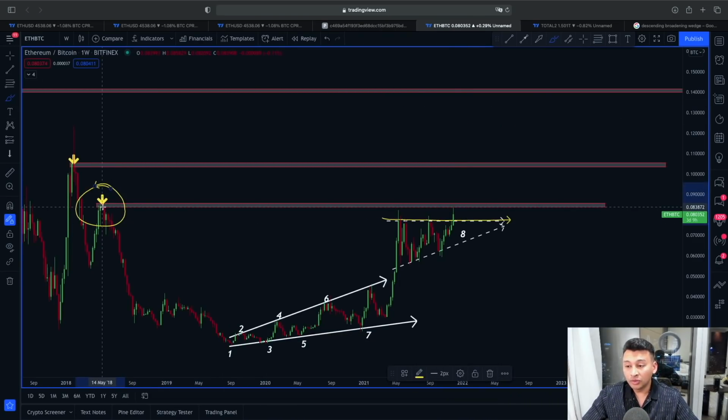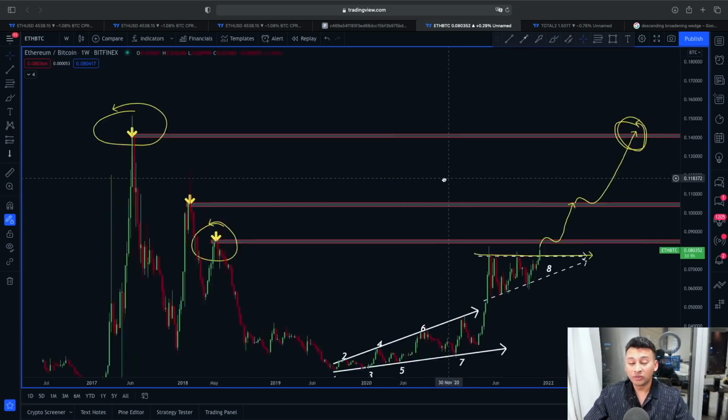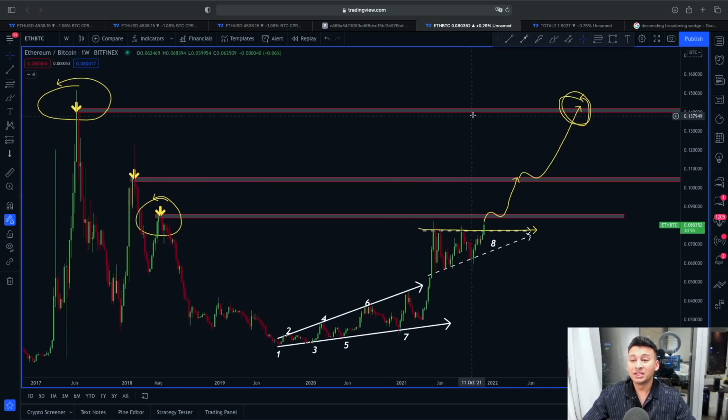That was around 0.0830, 0.082 sats. So that's why if we do break this resistance and flip it into support, you can see the next possible target could again be lying around the 0.10, 0.11 sats, and also towards the final destination that could be around this 0.14, 0.15 sats. So that's why we will be monitoring this chart time and again in my videos.